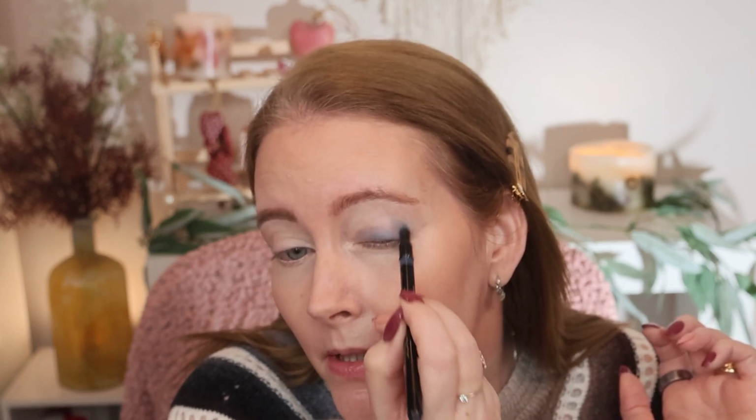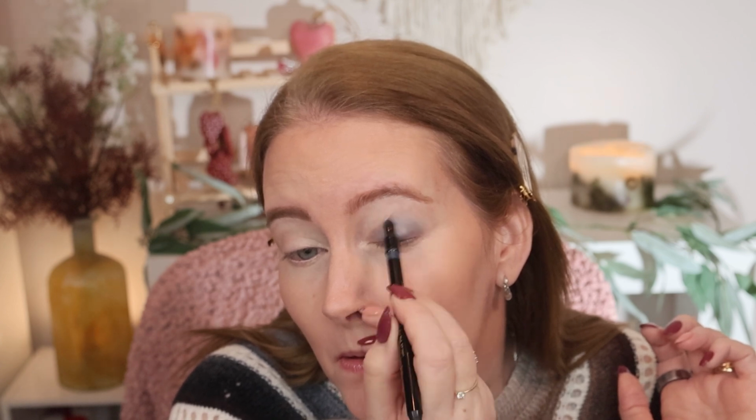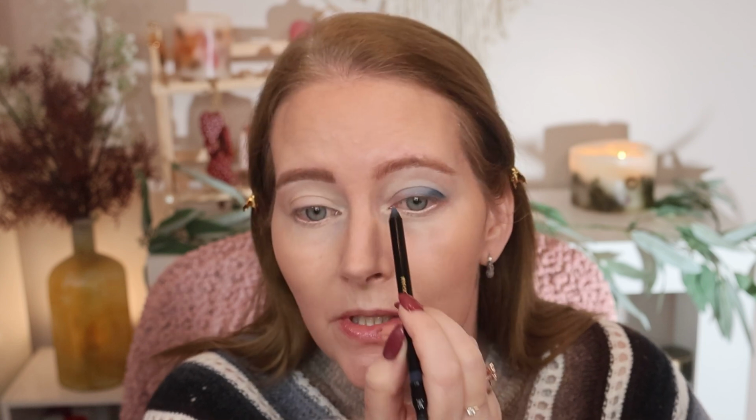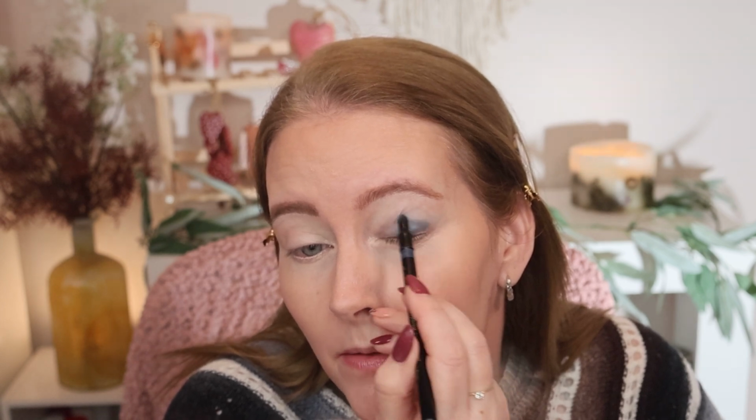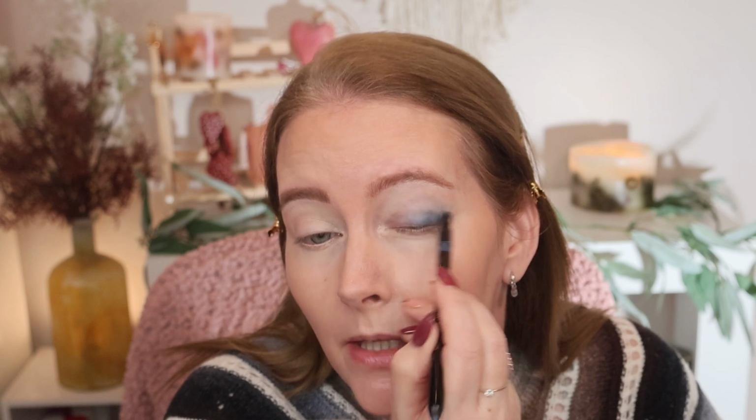And now sort of take this into the outer V area. I think I can build up a little bit more. I don't want too much of the deeper blue in the inner corner of my eye, so I'm just building it more on the outer section. But as you can see, this is almost performing in the same way an eyeshadow pen will. So you can achieve these looks with pretty much all of the Victoria Beckham pens. And now I'm going to run this under a little bit.